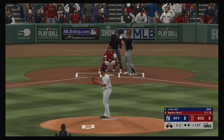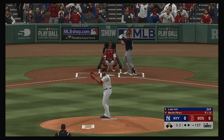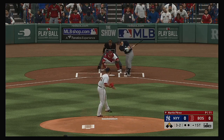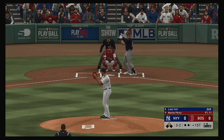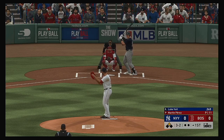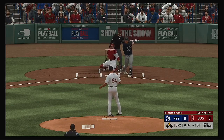Batting second, the first baseman, Luke Voit. At the plate, Luke Voit. Had to sit back on the changeup, and he did a good job to get the bat on that one. Payoff pitch one more time.